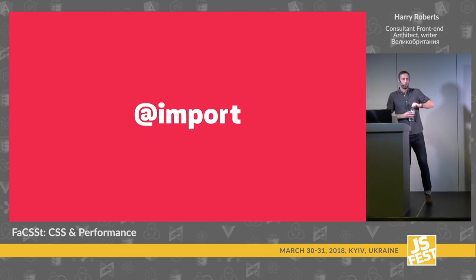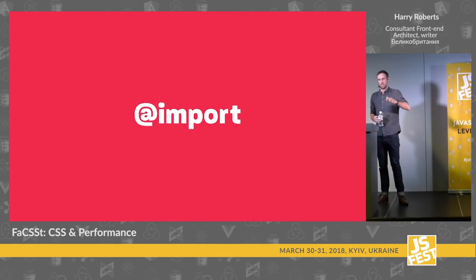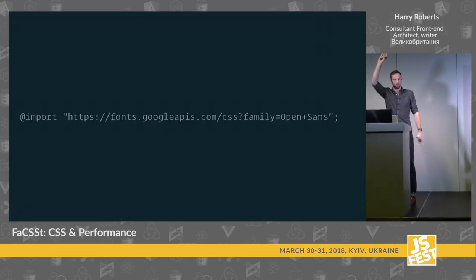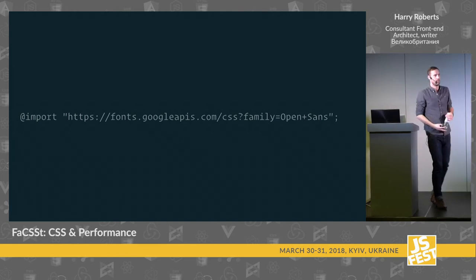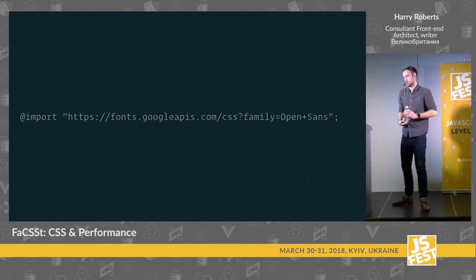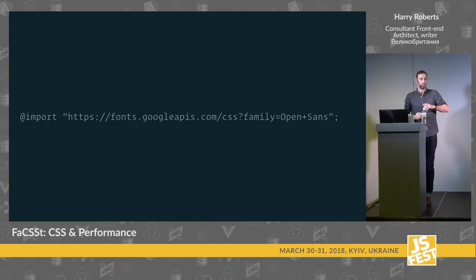The next one, @import. Now, I'm not talking Sass import here. I'm talking pure vanilla CSS @import. Anybody used import before? Maybe for something like this, right? For Google Fonts, keep everything nice and tidy. I've done this plenty of times, but it turns out I shouldn't have been doing it because import is also really bad for performance. It creates long request chains and it hides critical assets from the browser for too long.